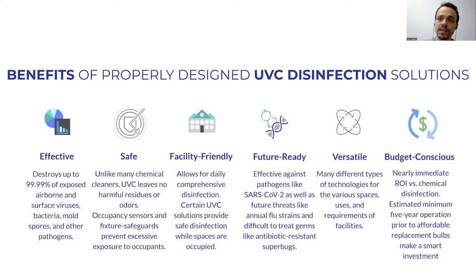It's safe. Now, direct exposure to UV light beyond the thresholds provided by NIOSH, N-I-O-S-H, or the ACGIH, is going to cause a temporary skin irritation and eye irritation. That's not going to cause any long-term damage. UVC is not found to be carcinogenic. It cannot penetrate deeply enough into the new cell generating parts of our skin or eyes. Also, safeguards can be put into place, again, with a proper system.